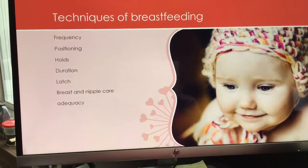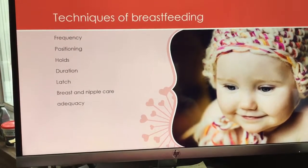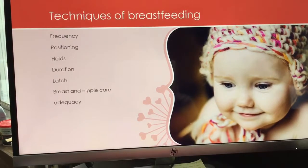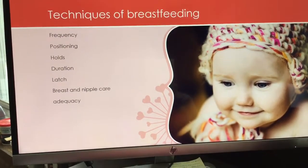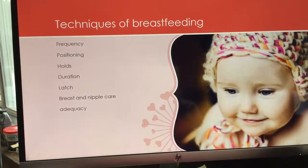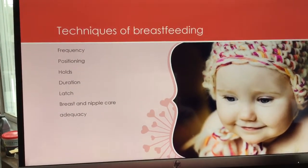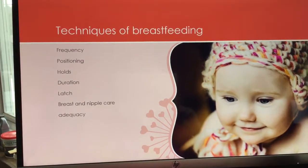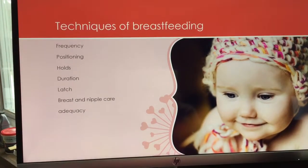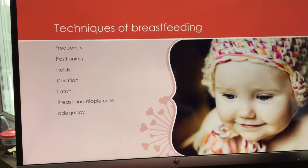And once the milk is in, which again, every woman's different, but we expect it somewhere between the 3rd and 4th day, and they progress to that 6 to 7 day mark, we should be seeing a minimum of 6 to 8 wet diapers by the end of their first week. Most babies give us far more than that in voids, but that is a very easy way to measure: is the baby getting enough?